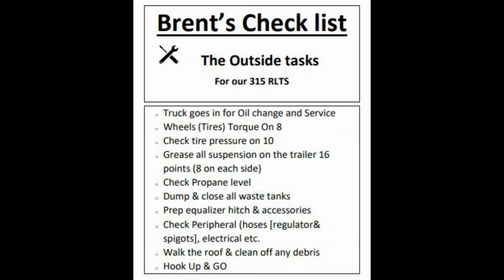So your checklist. I actually had Brent tell me what it is he does, and I made this checklist, and this is what it looks like. She couldn't understand that I needed to torque all 8 tires and check the pressure in all 10. Because there's 2 spare tires. One for the truck, one for the trailer. And he checks the air pressure in those too.